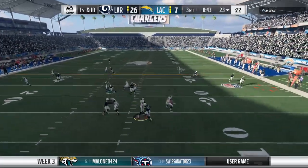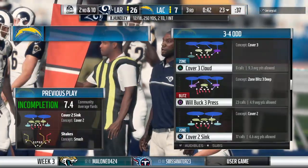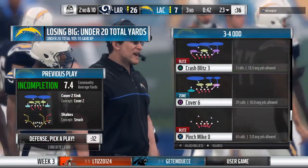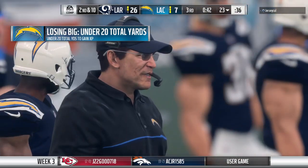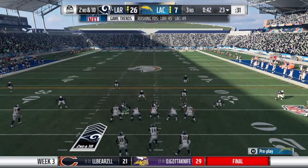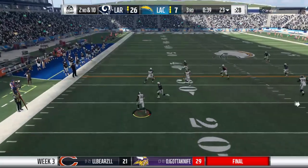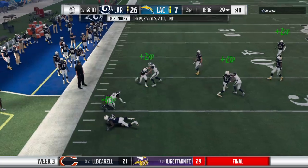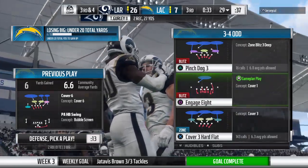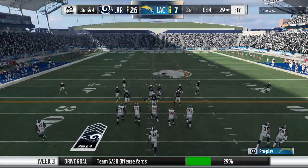Now Hundley. He couldn't quite hold it. Got hit. Ball pops out, incomplete. So 2nd and 10 here. They'll drop the throw. Out to the flat. That's complete to his running back. And he'll get to the 29-yard line, brought down there. Give him 6 on the play, and just like that, it's 3rd down. We're still in search of the 1st down after that last completion.